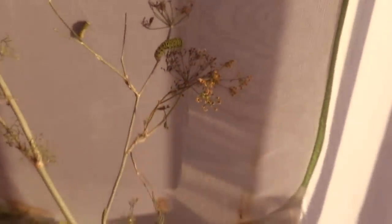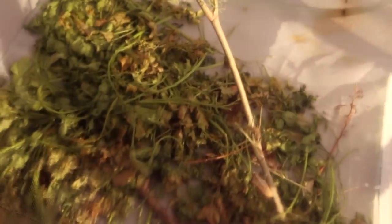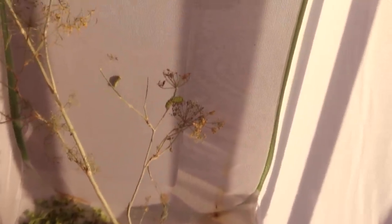We'll find out tomorrow. But these guys, you can see a lot of it's dry right now, but their favorite food is parsley. I should put some extra in since we still have some caterpillars. And you might see sometimes they empty their stomachs right before they make their chrysalis. So we've got a couple green nice little spots on the edges from them emptying their stomachs out to make their chrysalis.